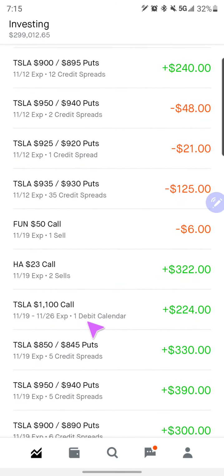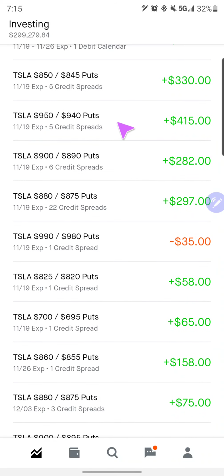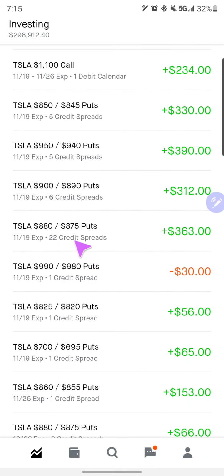We have 35 of these 935s. The week after that, we have anything from 950s down to 700s. That's another one that should get rolled up. Just a lot going on here. And I'll probably roll these positions up to that 880 level, and maybe we'll end up with 30 or 40 of those, and then we can just manage them as a block.